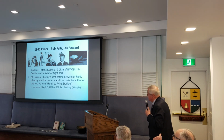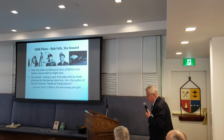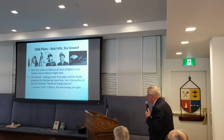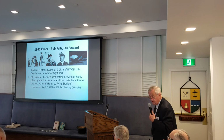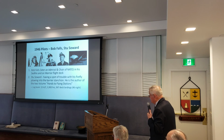So here are some pilots of that era. On the left, we have Bob Falls, Robert Falls. I've met Falls. He was the captain of the destroyer Columbia that I sailed in Kootenay. We were often together. Falls became an admiral. He also has the distinction of having been the chair of NATO. So he grew to great heights. But anyway, there he is on the left with a smug look on his face, the pilot of the Seafire. The other smug look as he's strolling around the flight deck of Warrior.